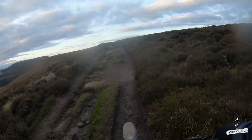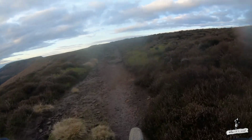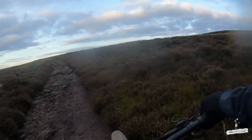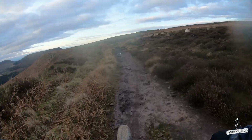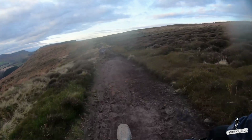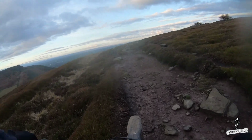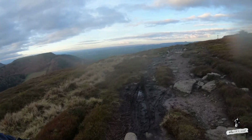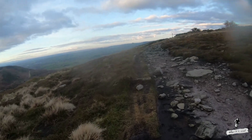Yeah, getting quite a few pedal strikes along here. It's difficult to actually time between rocks and the grass. First time I've seen some sheep today as well. Just coming up to where the Cleveland Way is now. I'll tell you what, just looking in front of me now, that view is absolutely amazing.